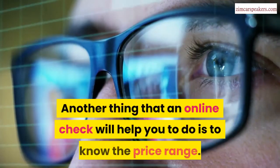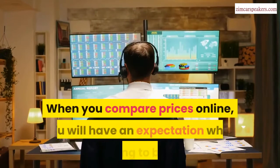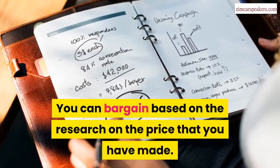Another thing that an online check will help you to do is to know the price range. When you compare prices online, you will have an expectation while going to buy. You can bargain based on the research on the price that you have made.